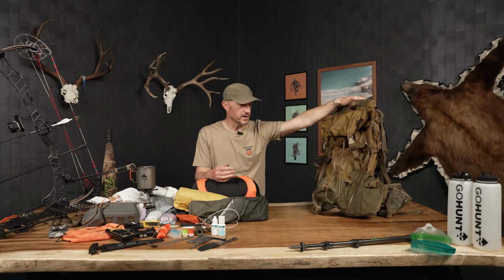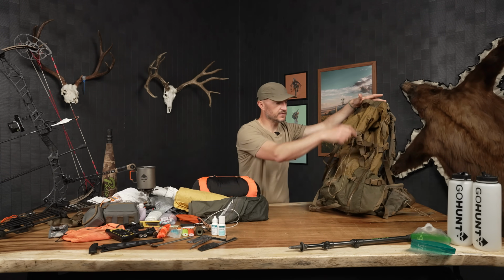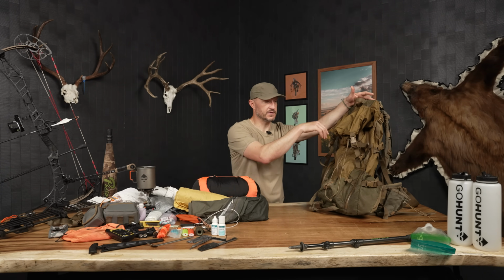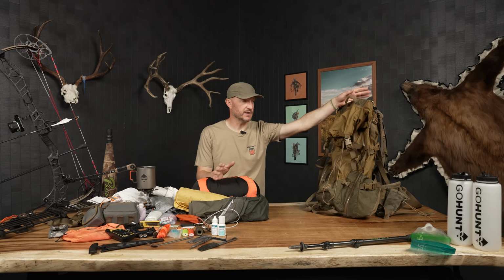I really like Kifaru's bag configuration, specifically this Absorca, where you've got that beaver tail opening that kind of lays out and you can get to your stuff. You don't have to dig in through the top. Overall, I think those are both great packs. I've used both for a lot of years.